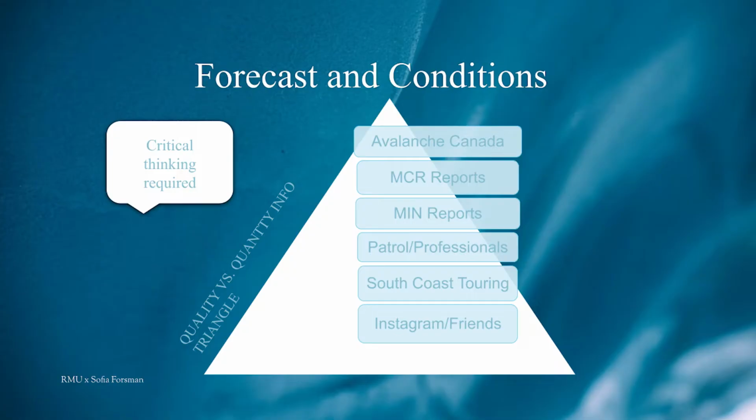What have you seen? Communication in the backcountry and all this stuff is super helpful. Just remember that it's only one person's information that you're gathering now. So it is probably quite biased, and it's also just from what they've experienced and seen, which might not be the broad picture. And then we have South Coast touring.